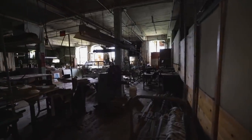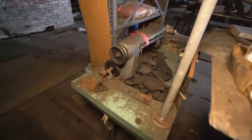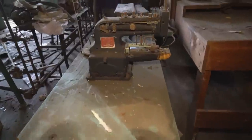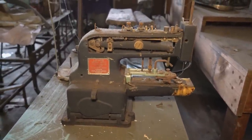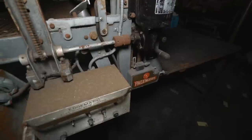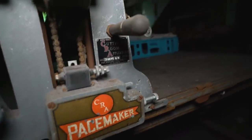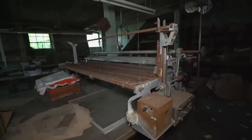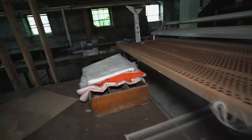Wow. We still have so much cloth and just sewing machines left behind here. Still have some materials still wrapped up. January 3rd, 1983. Right here we have a machine called the pacemaker. It's a cutting room appliance made in Chicago, Illinois. A lot of old, outdated machines down here. And you still have some cloth just laid across. So they would cut this for certain sizes.